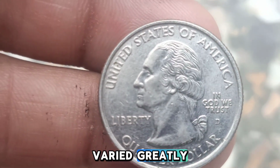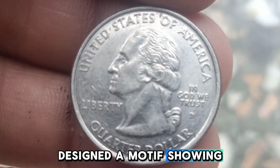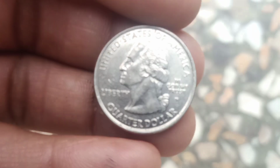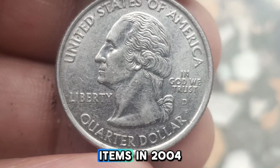Designs for this coin varied greatly. Daniel Carr, who had designed numerous other coins that were never accepted, designed a motif showing a train, poker cards, and a coin from the Carson City Mint. However, the Mint decided to take the coin in a different direction instead of showing those items.